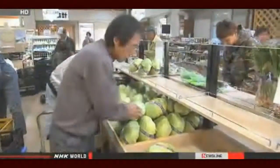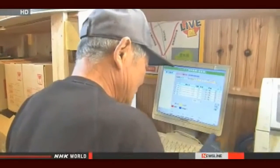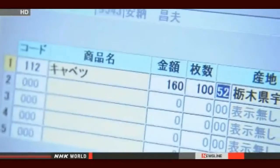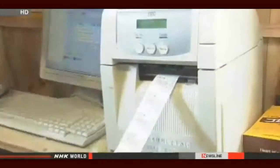There's another factor that helps to motivate the farmers. The market lets the growers set their own prices for their produce. It takes just a 15% commission. Everything else goes to the farmers.